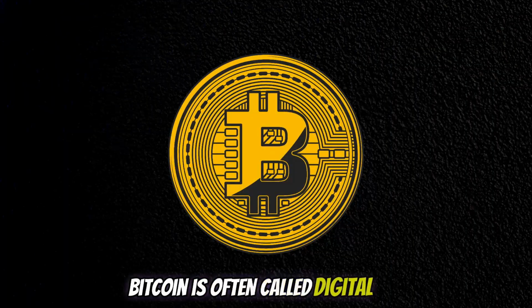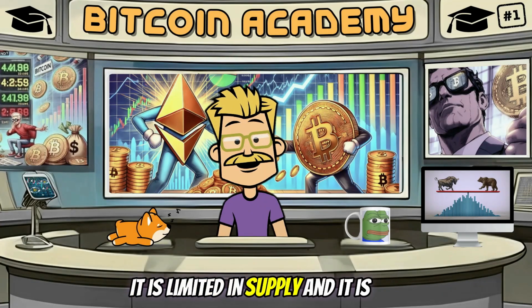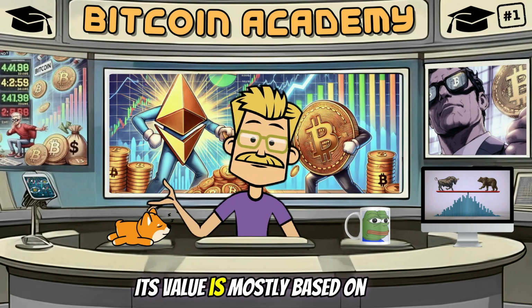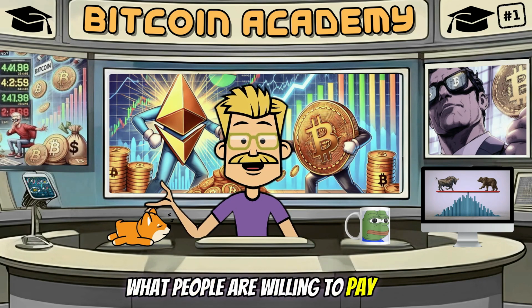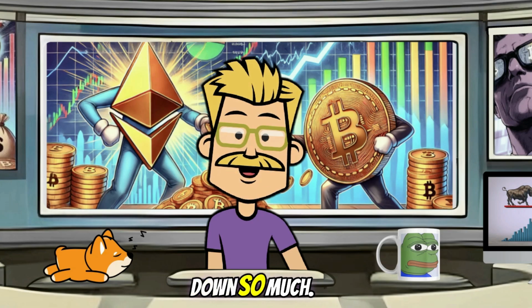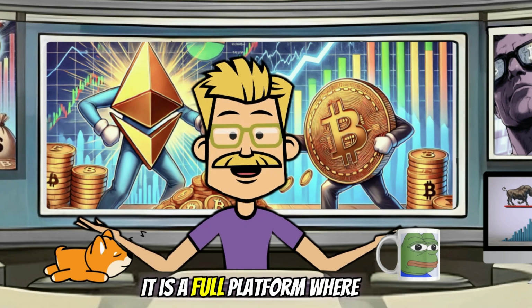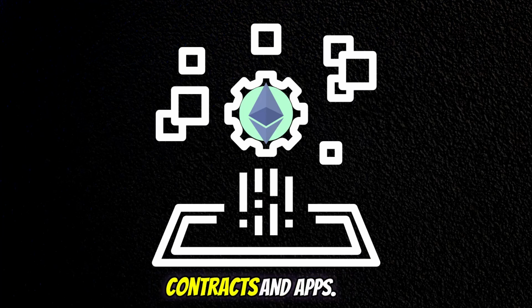Bitcoin is often called digital gold. It is limited in supply and it is decentralized, which means nobody controls it. Its value is mostly based on what people are willing to pay for it. That is why it moves up and down so much. Ethereum is a bit different. It is not just a coin, it is a full platform where developers build smart contracts and apps.